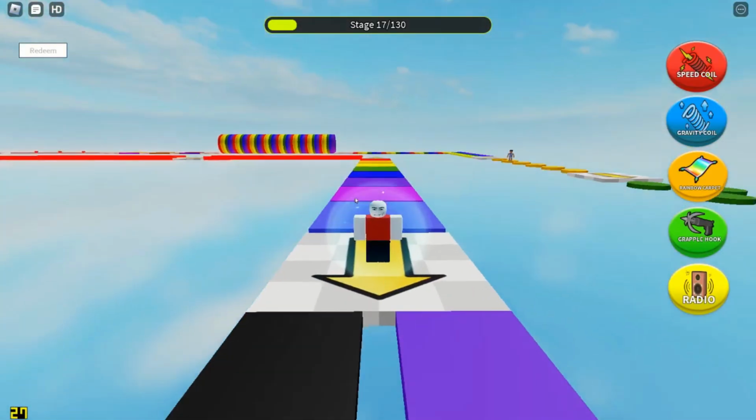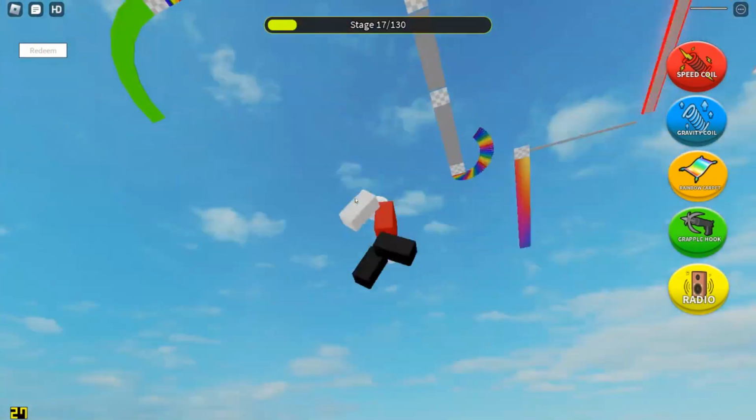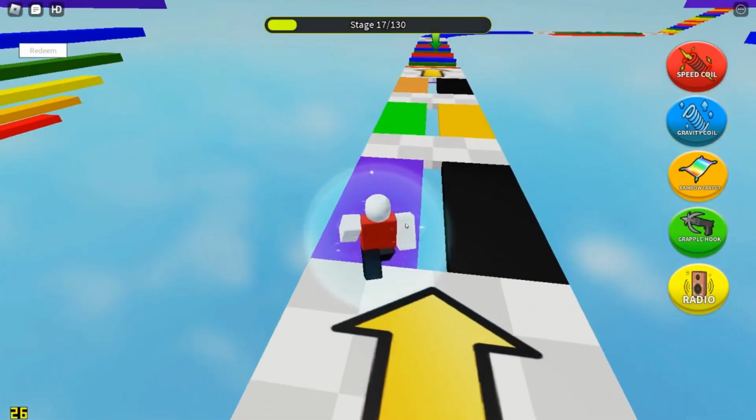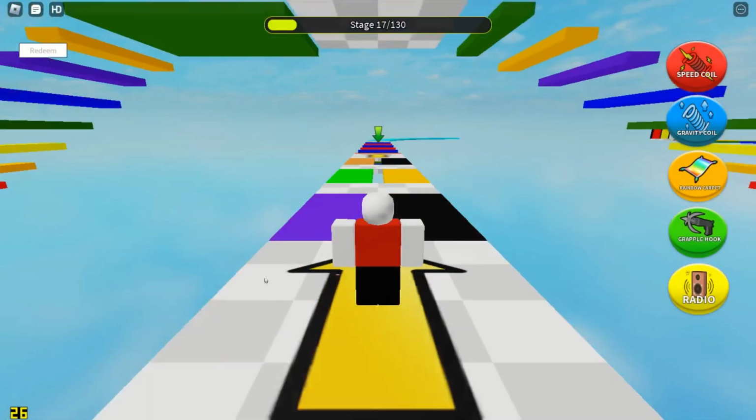So we're going to take a look at some games now that a computer like this should be able to play with no issues. First game that I tested was Roblox, and it was this obby here because it's one of the most simple games you can find on Roblox.